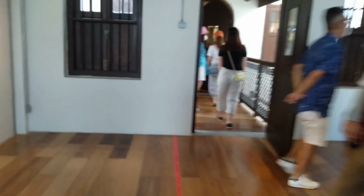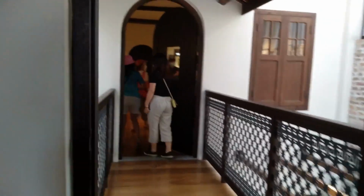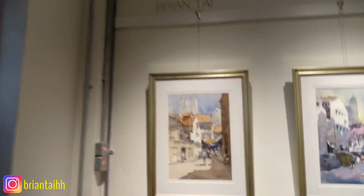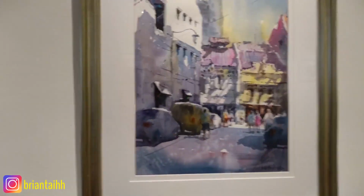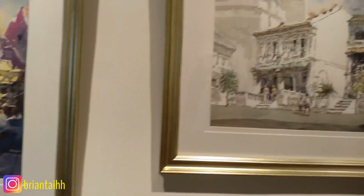Okay, let's go check out more artworks in the other room. That's a very interesting place. Oh, this is by Brian Tai. I see him on Instagram doing lots of plein air painting. Yeah, this is Brian's one. I really love that, very stylistic.